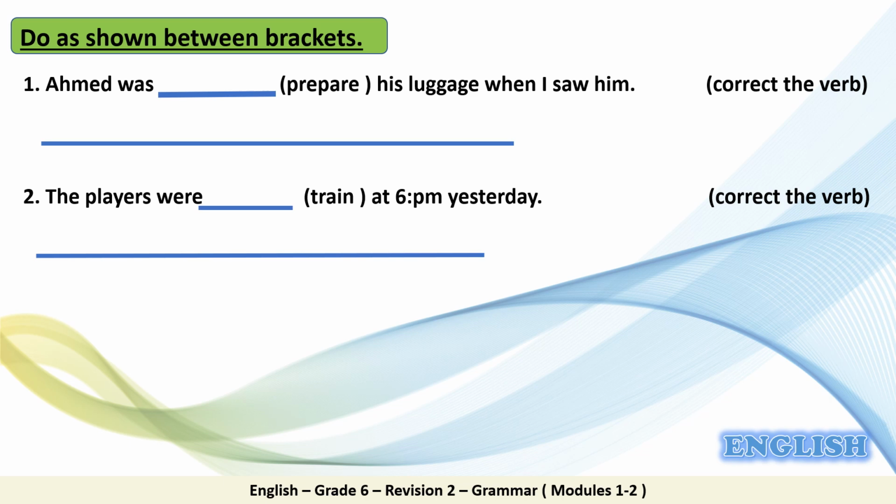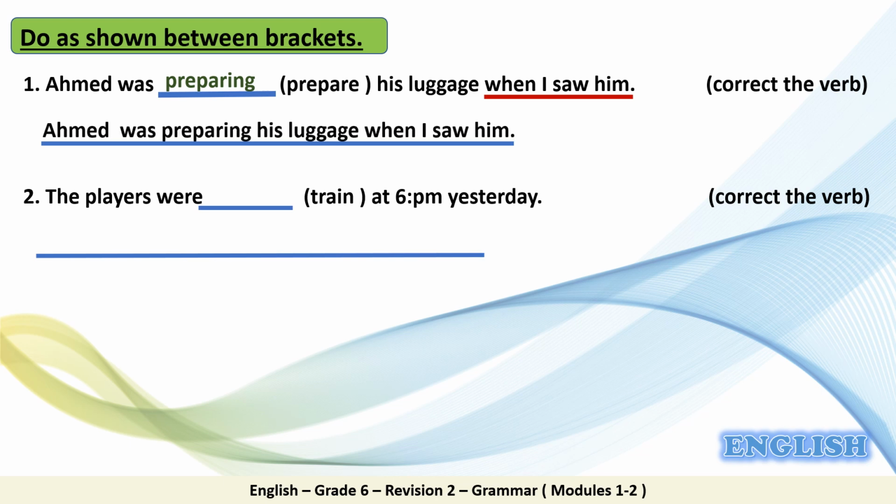Here, Ahmed was prepare his luggage when I saw him. Correct the verb. The clue is when I saw him, a specific point of time in the past. Ahmed was. Also, after was we use the verb ing. So, preparing. Then we write the sentence on the line.